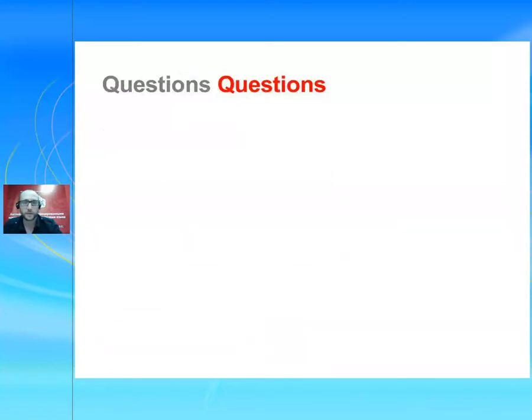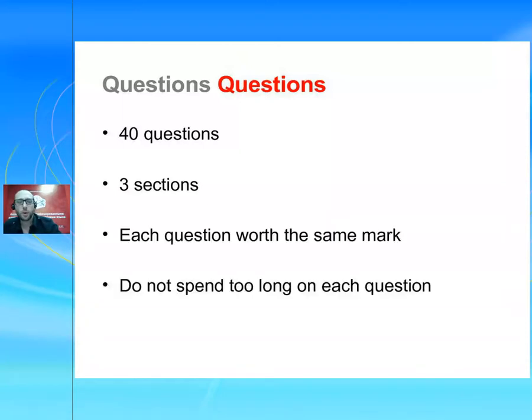Let's have a look at some of these questions now. There are 40 questions in the reading. They become more difficult. Question 1, question 2, question 3 are usually comparatively easy. At the other end of the spectrum, questions 36, 37, 38, 39 usually are much more difficult. But the important thing to remember here is that all of the questions are worth the same mark. There are 3 sections to the reading, and as I've said before, those sections become more difficult throughout the exam. Each question is worth the same mark, so again, don't spend too long on each question.